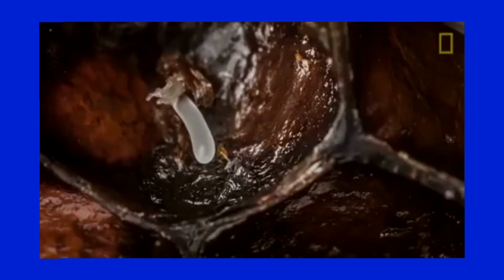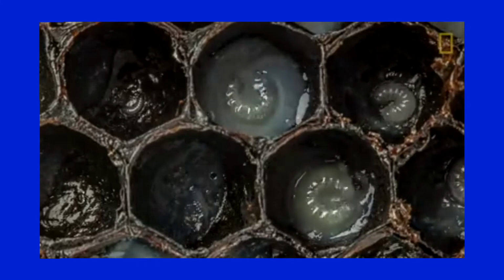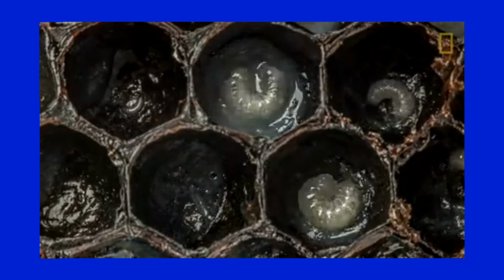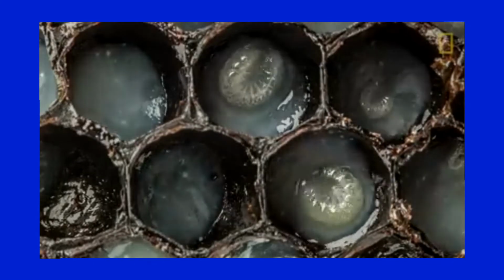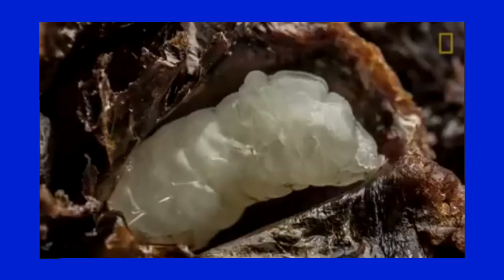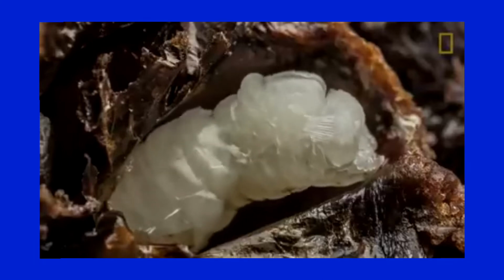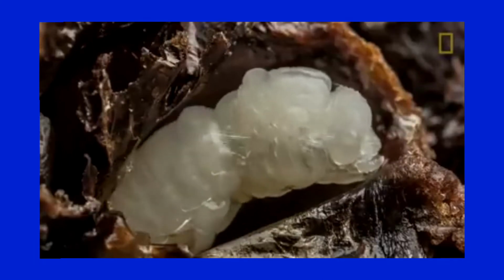Here is a bee egg as it hatches into a larva. Those newly hatched larvae swim around their cells, feeding on a liquid food that nurse bees secrete for them. Then their head and their legs start to differentiate as they transform into pupae.